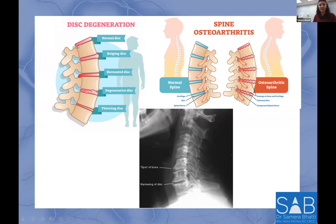This, for example, is your normal disc. This is when the disc starts bulging. It either bulges in the front or it can bulge at the back. It's bad news if it bulges at the back, because that's going to narrow the space for your nerves to enter and exit, which can give you radiating pain patterns in your arms or legs, depending on which nerve is affected.